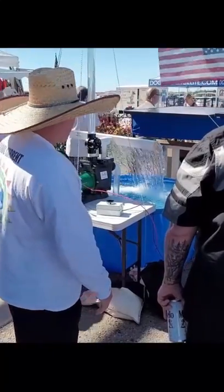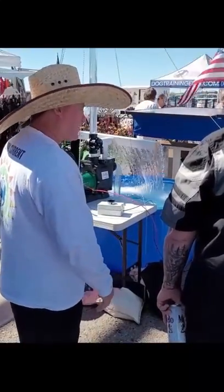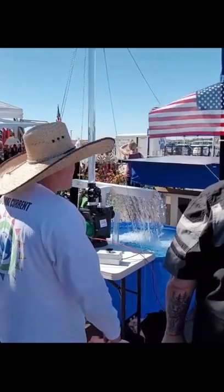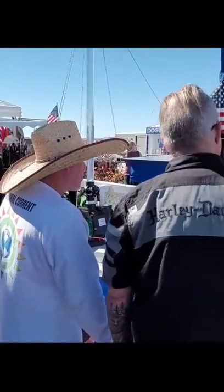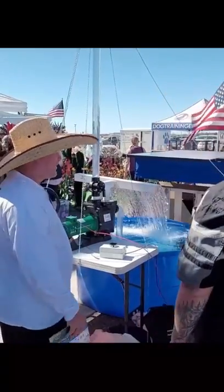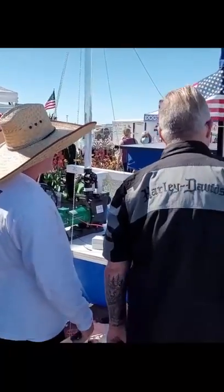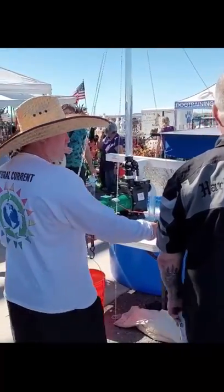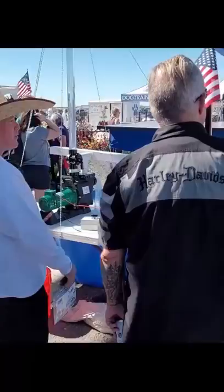So what's your GPM coming out of there right now, do you think? Oh, I'd probably say about 190, something like that. A lot of volume. Yeah. So can it lift very much? Yeah, 30 feet. They could probably send water up to that roof, no problem. That half horsepower can do that. Right. So probably easily the top of that building.